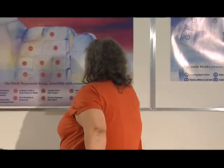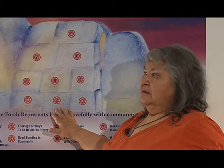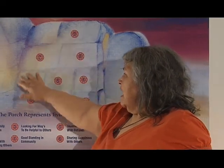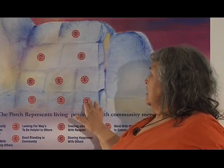This porch, which we have completed, represents living peacefully with community members. You have to be a good member of the community. Although you cannot make your community perfect, you can make yourself a good member of your community. Even though you can't fix everything in the community, even if the community doesn't run perfectly, it is still up to us to be good members in the community.